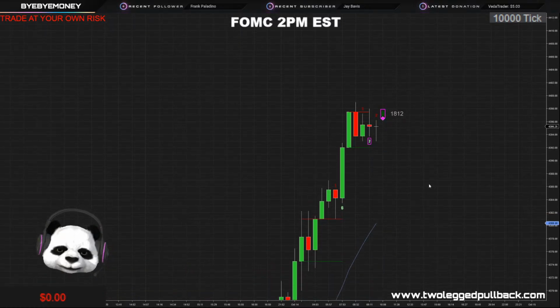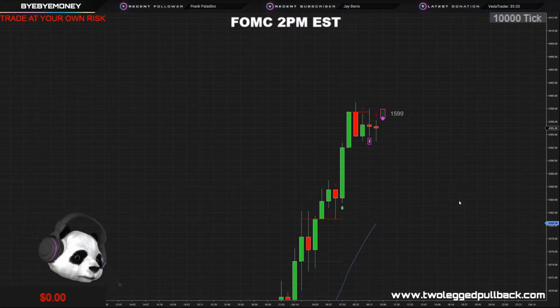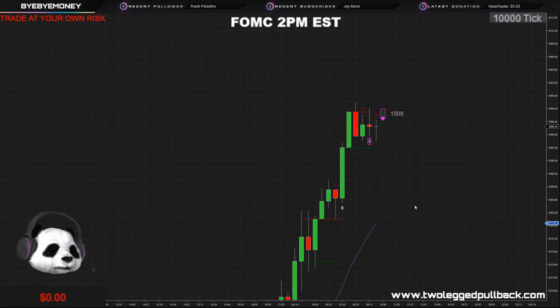Mainly because it's a two-legged pullback. We got a little baby two-legged pullback here. A, B, C, two-legged pullback. But it's very far from the 20 MA. Very far from 20. Market's about to open in 5 seconds. I'm gonna keep an eye here on the 10K chart just to see what happens here.